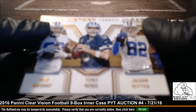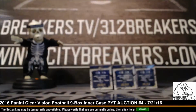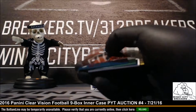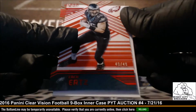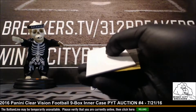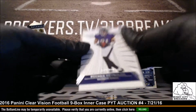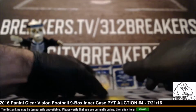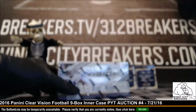Bryant, Romo, and Witten, Cowboys. 33 out of 99. There you go, clear history. And Zach Ertz, 49 out of 49. Last one made on Ertz. Eagles. There you go. And we have dummy here. Keenan Reynolds, 612 out of 999. Ravens, there you go. And we have Jerome Bettis, the bus. Base for the Steelers left over. Max Fox, keep it going.